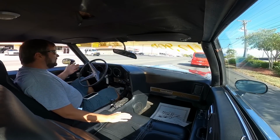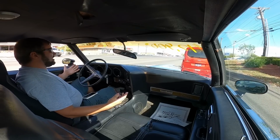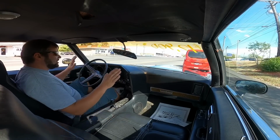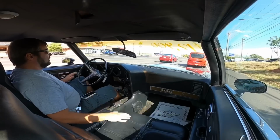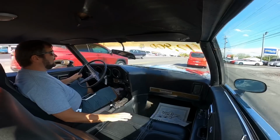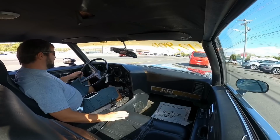The brakes are stopping fine. The pedal feels a little stiff, but they're stopping just right. I'm not having any issues there, and the suspension feels good on this one. Just getting into the throttle, I can feel it kind of leaning back, getting into the brakes, just leaning forward a little bit. It just feels nice and smooth.